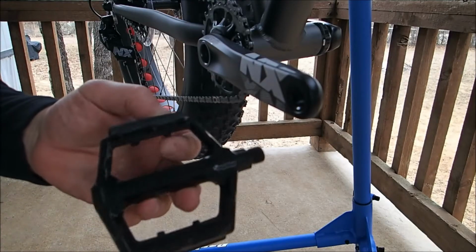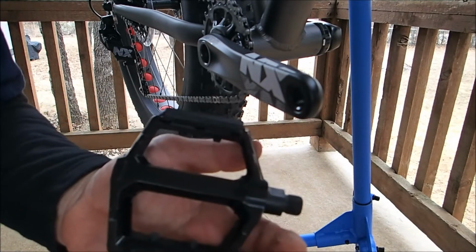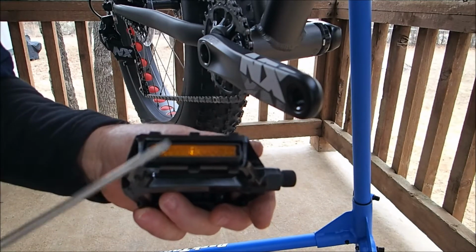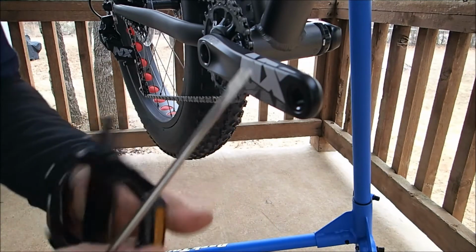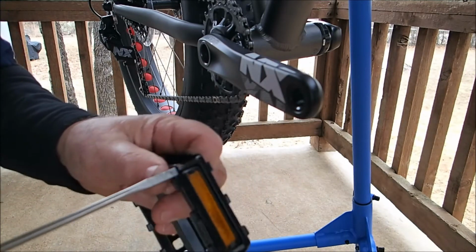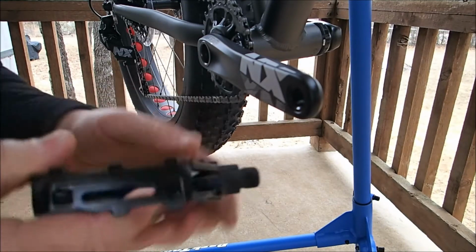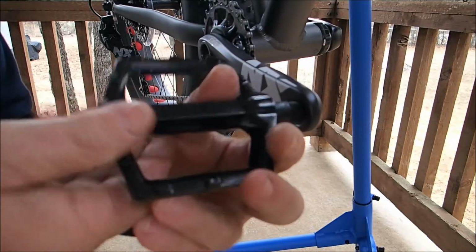Alright, it's time to put some pedals on. And this may be an upgrade coming up soon. I like Race Face flat pedals. The first thing we're going to do is pop those reflectors off. The reason they have these reflectors on here, that's a DOT thing. I don't want stuff rattling around on my bike. If I had some anti-seize, it would be great, but I don't.